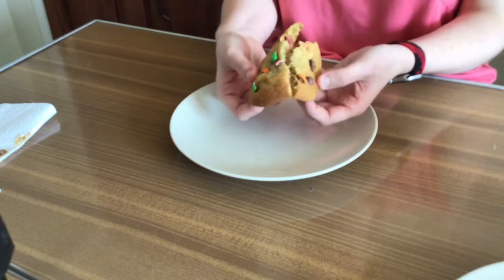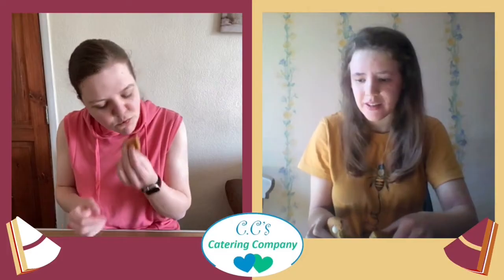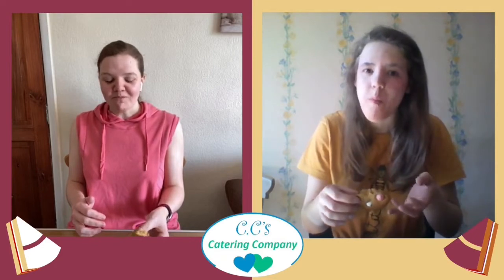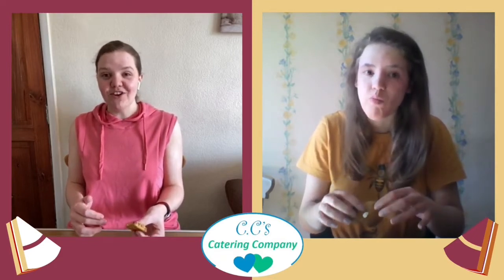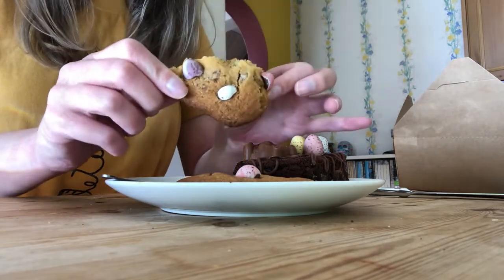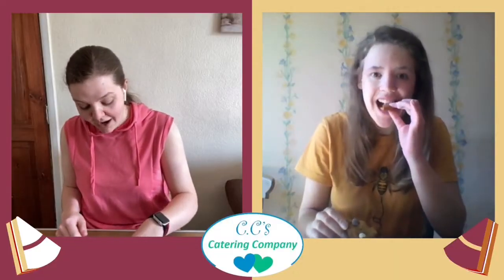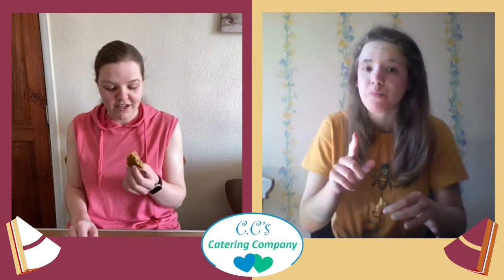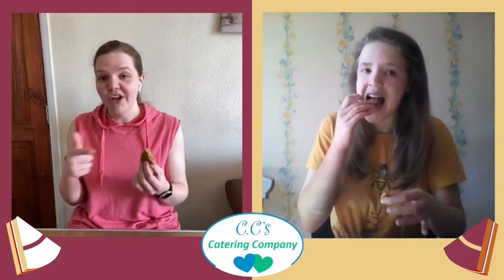It's so soft. So soft. Chunky as well. Wow. Mmm. Oh my gosh. That is so soft. It's the best texture. I don't even know how to describe this. It's just so bendy and soft and, wow, it's really, really good. Mm-hmm. Wow. And I love a mini egg. I'm not the biggest M&M fan, but baked in a cookie, I'm for it.